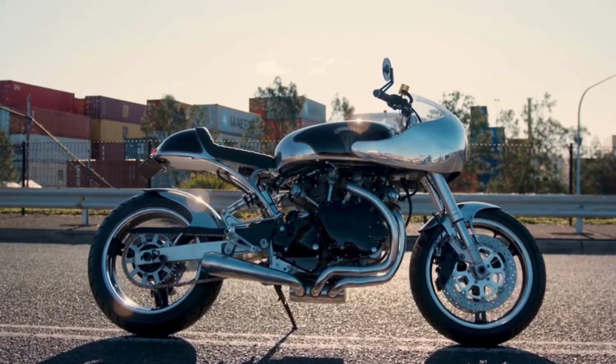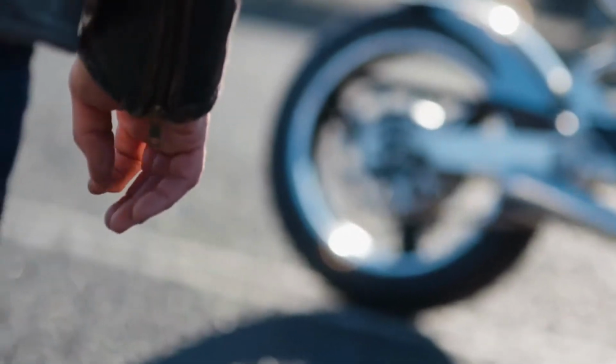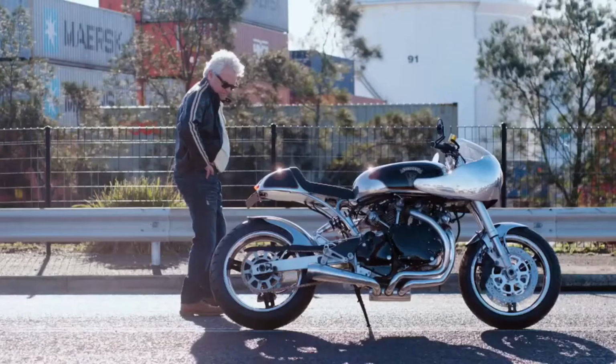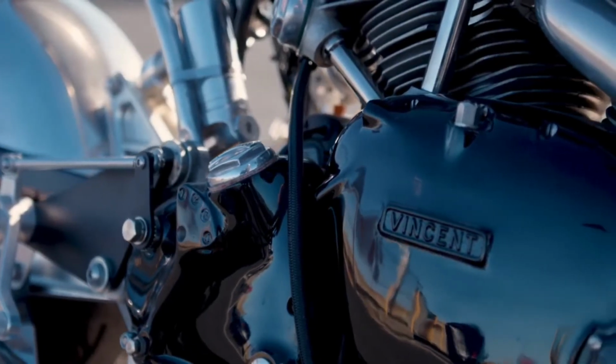Well, the Vincent, of course, is the Rolls Royce of motorcycles. There's just something about Vincent. The design work is just beautiful. The tank, I think it's the most beautiful motorcycle tank there is. The quality of the materials, it's all alloy, all stainless.